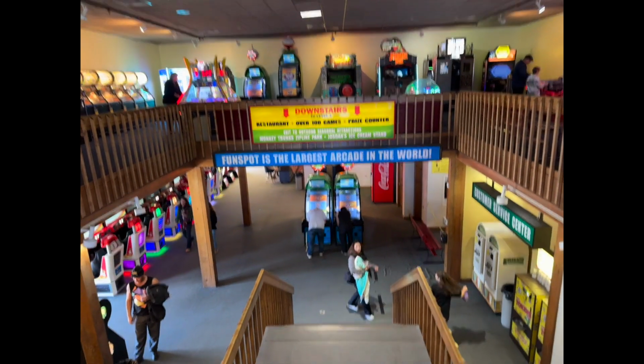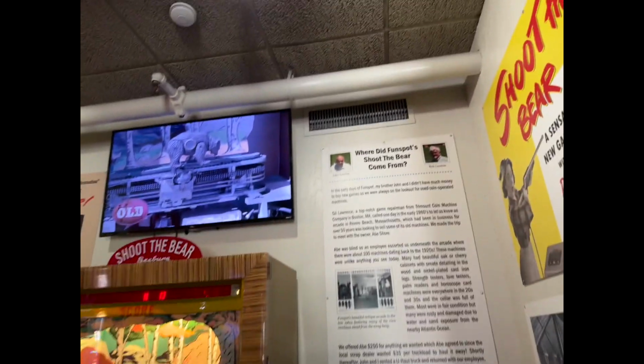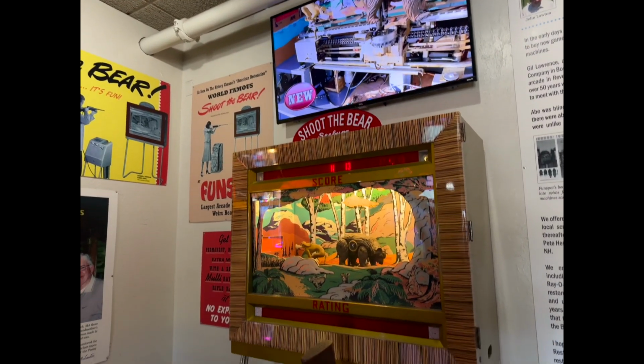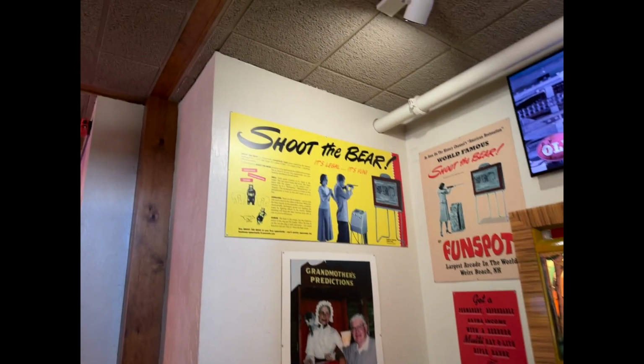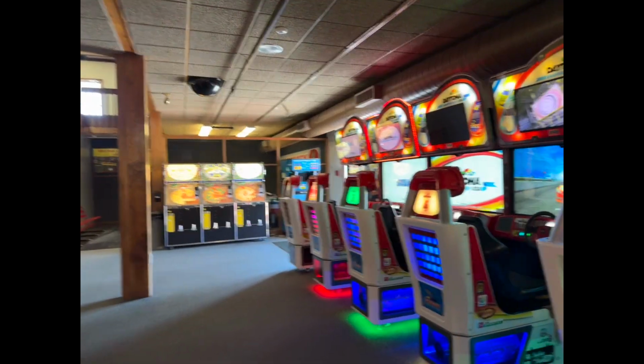And then wouldn't you have it, there's another level. The third level is downstairs, and what's cool is it has this really classic Shoot the Bear arcade, but you weren't allowed to play it, which kind of sucked. But I don't even know if it worked, and I thought this was funny. Shoot the Bear, it's legal, it's fun. Yeah, I don't know if you can get away with that now.